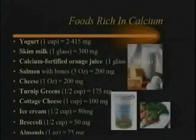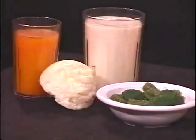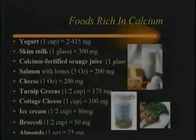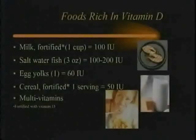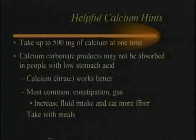Here are foods rich in calcium. We're all familiar with dairy products, but some foods that you might not think of as good sources include calcium fortified orange juice, salmon, or other fish products. And this sounds a little odd, but you have to consume the bones, which are usually very soft once they're in canned form. Cheeses, and there are some green vegetables that are also good sources of calcium, but it takes a lot. Foods that are rich in vitamin D include fortified milk, saltwater fish, and there's some vitamin D in egg yolks and fortified cereals, and of course always the multivitamins.